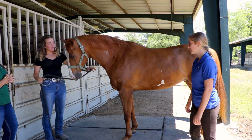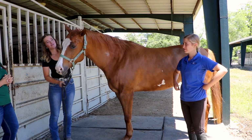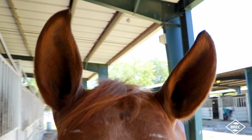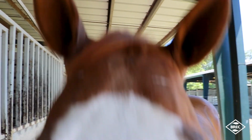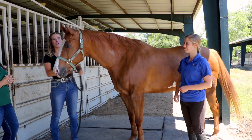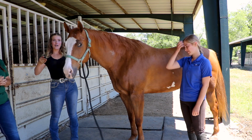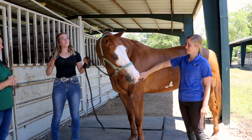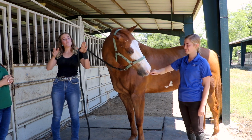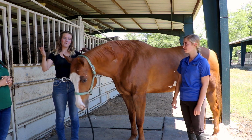One of the best ways you can determine how a horse is feeling is by their ears. If their ears are forward, that's kind of a gray area. It can mean a lot of different things, but it can mean they're alert or happy or excited and engaged. If you're on their back and their ears are tipped back towards you, it typically means they're paying attention to you rather than what's in front of them.